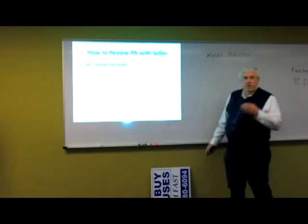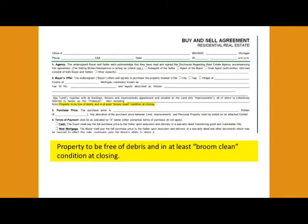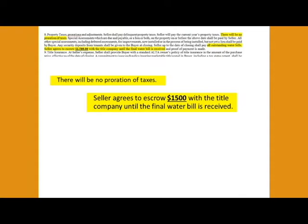So I'm going to go through a PA very, very fast with you, but all I want to do is point out why you need a buyer favorable purchase agreement. When you get this, it looks just like a regular purchase agreement. There is no such thing as a standard purchase agreement. It's whatever anybody created, okay? So this is a standard purchase agreement. The property is to be free of debris, and at least broom cleaned at closing. And you could even add yard rake clean, because I'm going to give you this form in a Word document so you can change it any way you want. So that's the first clause I wanted to point out.